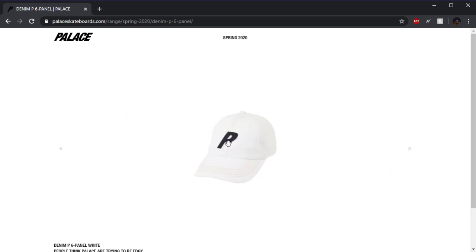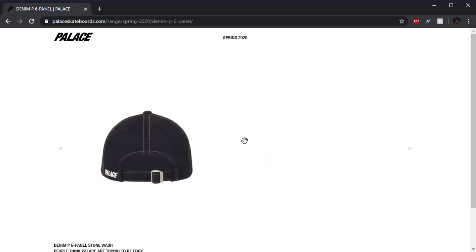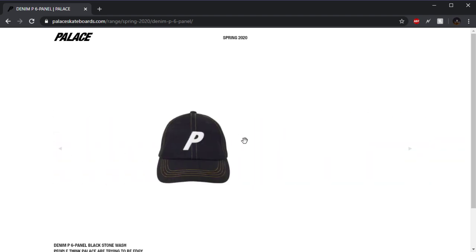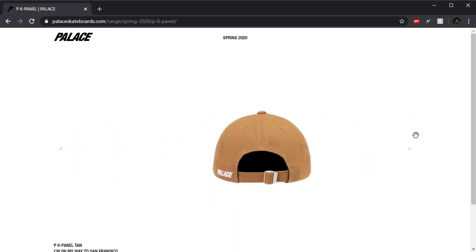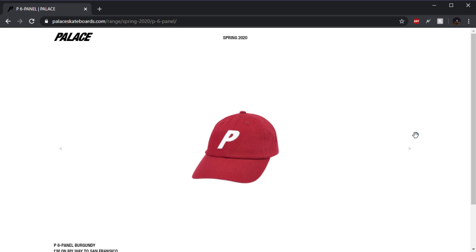I do like that they have the contrasting denim colors for this one. At least I think that is better than just the, oh, I guess it was contrasting before. All right, yeah, I don't know. I don't really care for them. Denim caps are weird, but I do really like these ones. I like this colorway, this light brown. I think that's cool. Not crazy about that baby blue, and I love this burgundy.